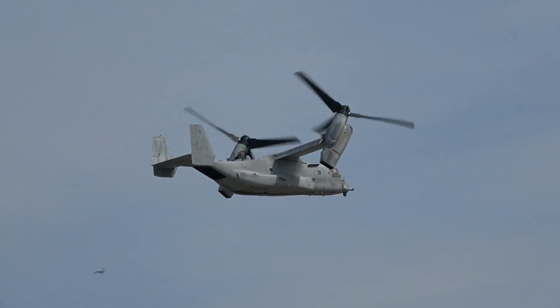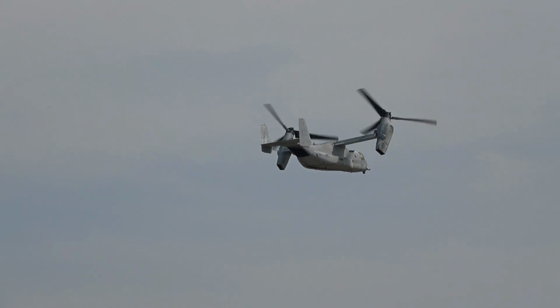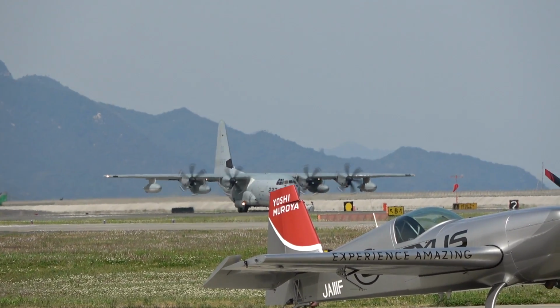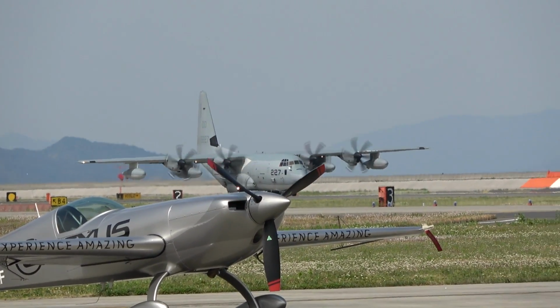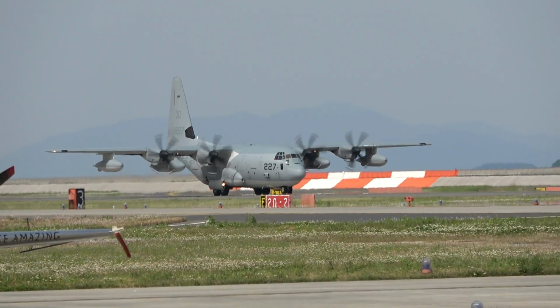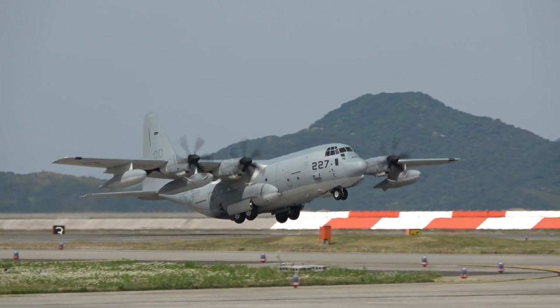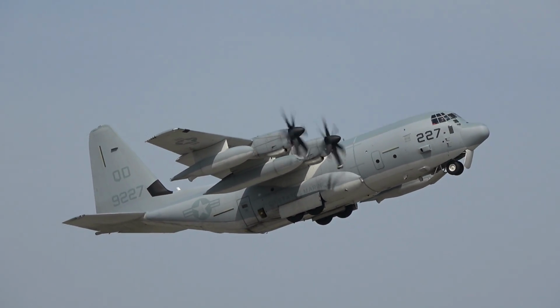Air Ground Task Force. The components of the Marine Air Ground Task Force you see today fall within Marine Aircraft Group 12, Marine Aircraft Group 36, and the 8th Marine Regiment. When called upon, they directly support contingency operations throughout the Pacific area of operations.